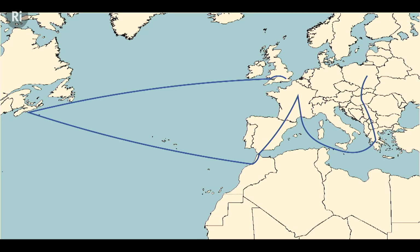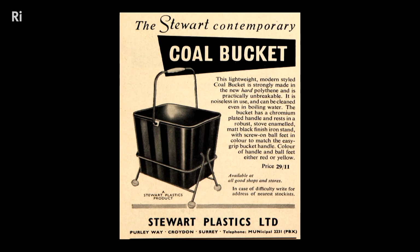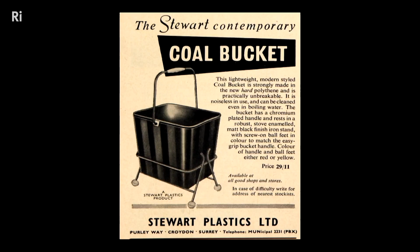Him and another Polish friend started a company making plastic goods, like everyday household goods. This is an advert for a coal bucket, which tells you a lot about the time, but made of plastic. And they called the company, by the way, Stewart Plastics Limited. Neither of them were called Stewart. Their surnames were very Polish. Harry Stewart was their foreman, their employee, but they called the company after him because even then they realized that the SEO of Ploszajski was not going to be good business sense for them. And I can attest to that to this day.